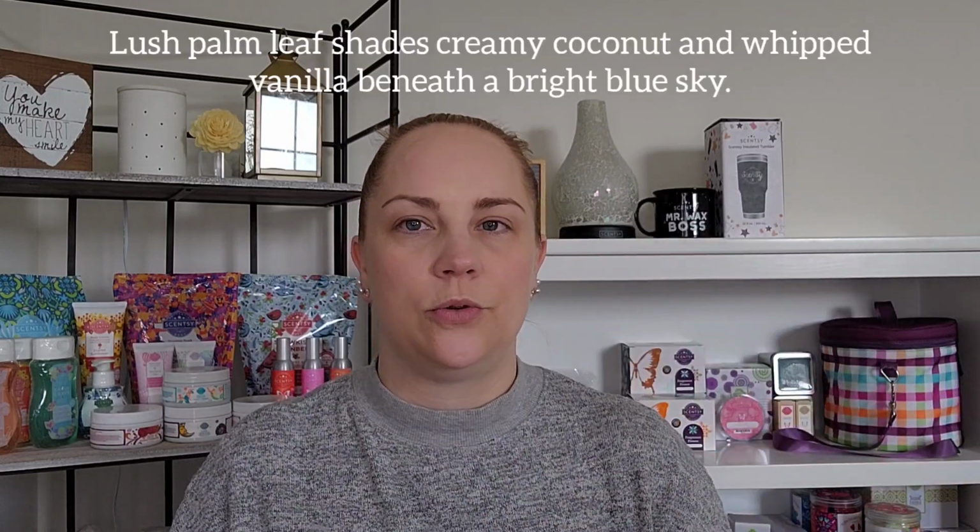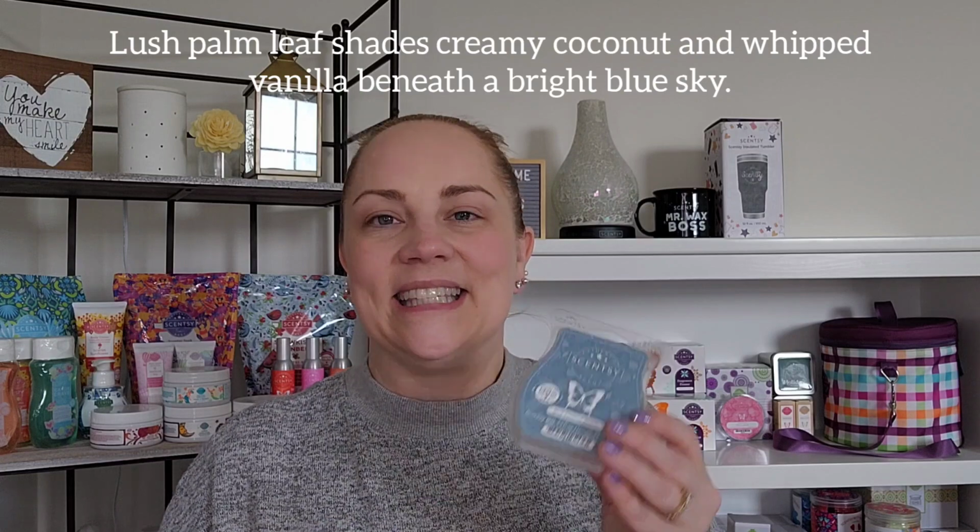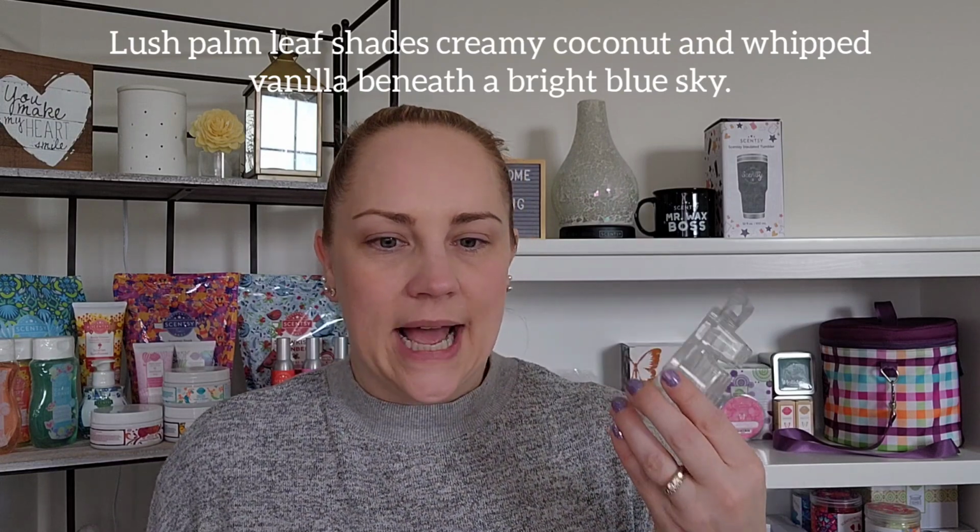Another limited time is Blue Coconut Beach. This is one of the 2 new fragrances for Mother's Day, and I love this. It's definitely coconut, but it has that watery, marine, kind of salty sea air with the coconut. So it's like a desert island.